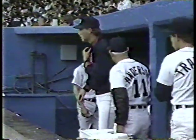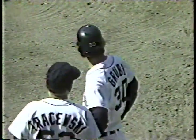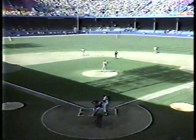When you hit one to center field in this ballpark, you really have to hit it well to get it out of here. 440 feet to straightaway center field. And even in the spot there where Coles hit that ball into deep right center, there's some parks so that would have gone out. Here's Dave Bergman.